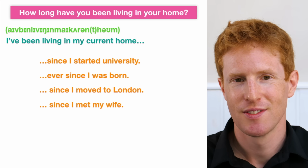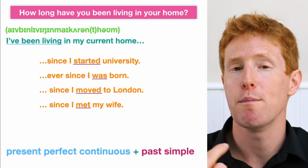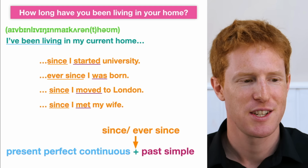Okay, so you'll notice the grammar we have here. We start with the present perfect continuous, so I've been living, and then we have the past simple: since I started, since I was, since I moved, since I met. And in the middle of this, we have since or ever since. And these are interchangeable. Sometimes we use since, sometimes we use ever since. We tend to use ever since when we want to emphasize that something has been true ever since that particular moment. So, I've been living in the same house ever since I was born. I really want to move.